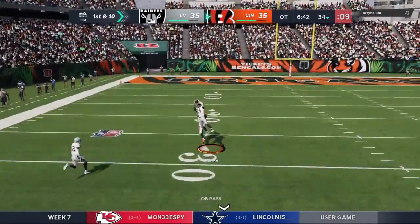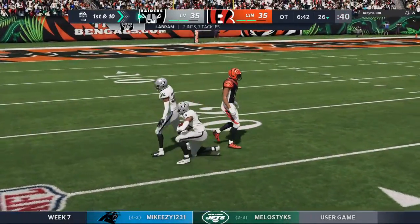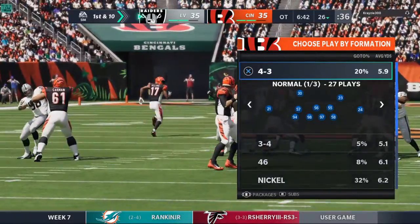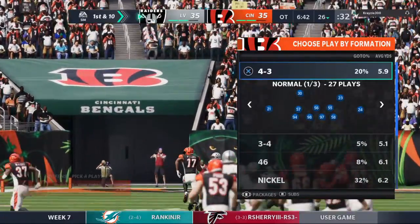He's airing it out for Williams. Oh, and it's intercepted. Jonathan Abram picks it. A costly mistake here in OT. And you know what they say, when you throw an interception like that in overtime, you don't usually get a chance to throw a second one.